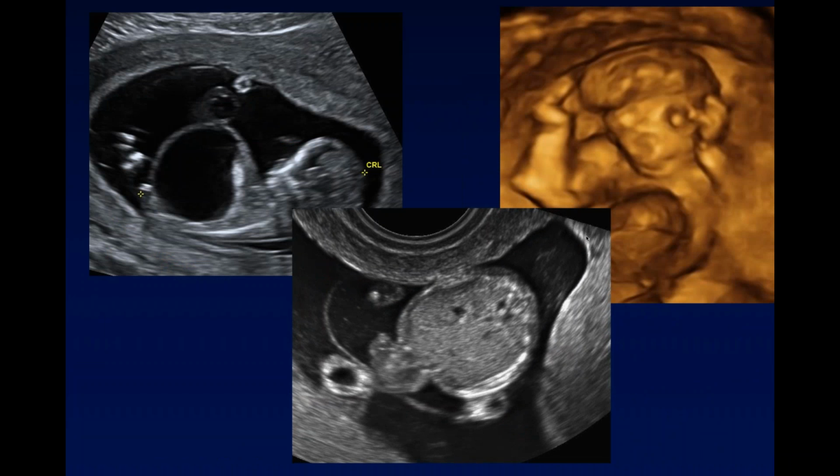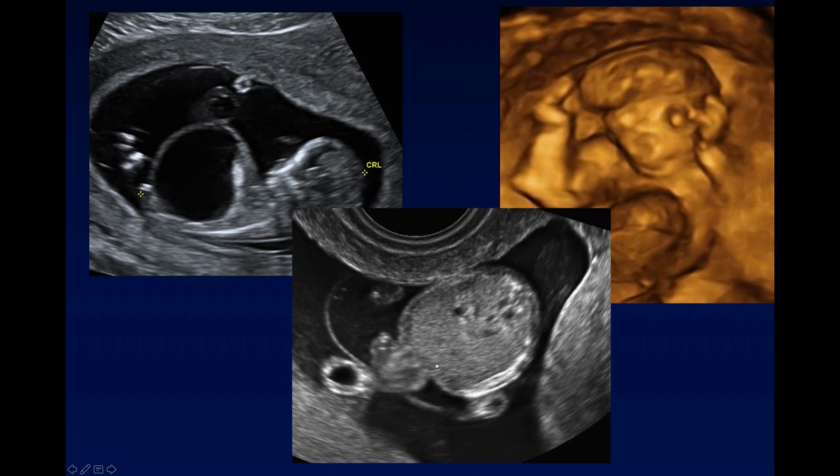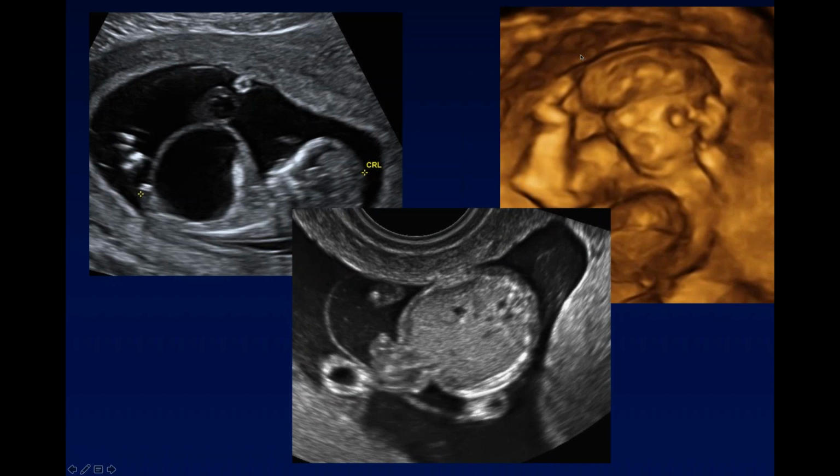In some cases, the anomaly that you see may be so devastating that the patient may elect not to continue with diagnostic testing or any type of screening. In this case, you can see an axial scan through the fetal body, and you can see an ectopia cordis here beating outside the chest, or this 3D rendered image of a fetus with anencephaly, or this fetus with a large bladder outlet obstruction.